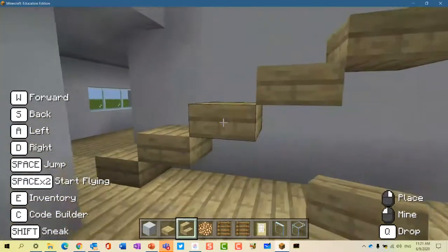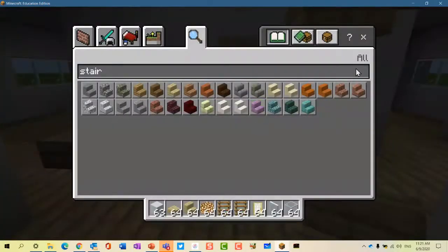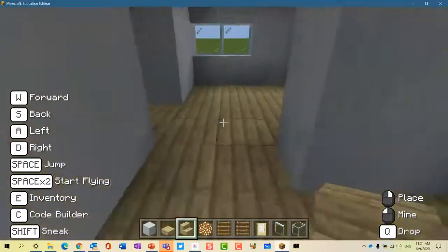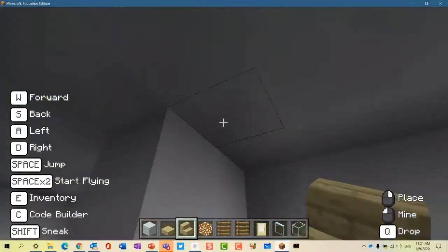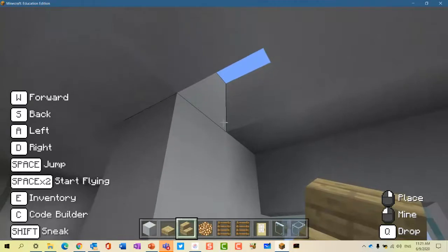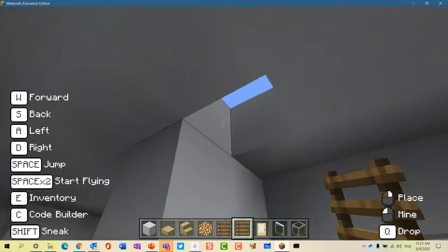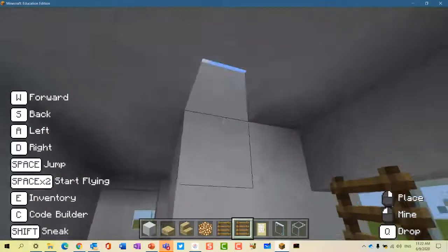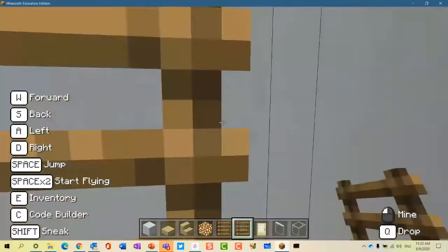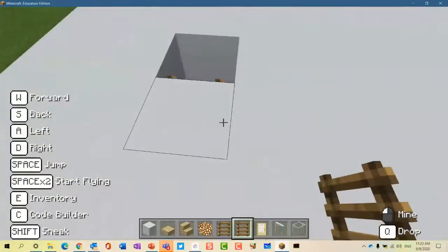Okay, so the other thing that we wanted to show you is how you might build a ladder. So I'm going to go over here to a different part of my house. And I'm going to build a ladder to the top. And if you go into your inventory and type ladder, you'll see this. Most of you who have played Minecraft have used a lot of ladders before. And the great thing is then I can just climb up and there I go. I can climb up to the top using the ladder.